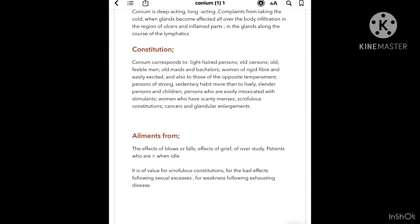Constitution: Conium corresponds to light-haired persons, old feeble men, old maids, bachelors, women of rigid fiber and easily excited, and also to those of the opposite temperament, persons of strong sedentary habit more than lively habits, persons who are easily intoxicated with stimulants, women who have scanty menses, cancers and glandular affections. Ailments are from blows or falls, effects of grief, of overstudy, patients who are aggravated when idle or left alone. It is valuable for scrofulous constitutions, for the bad effects following sexual excesses, and for weakness following exhausting diseases.